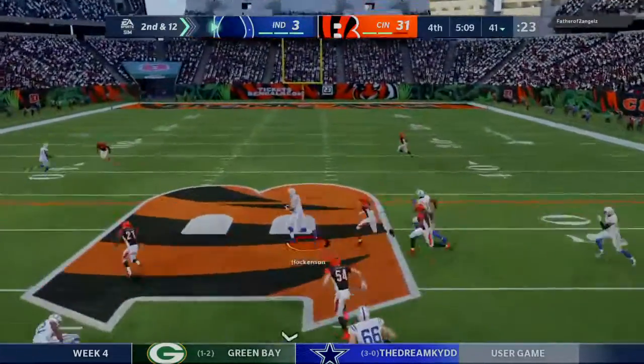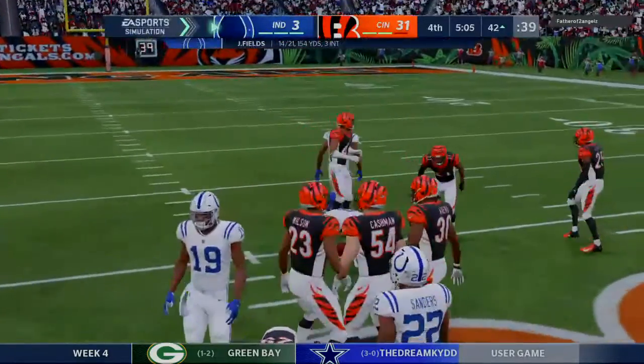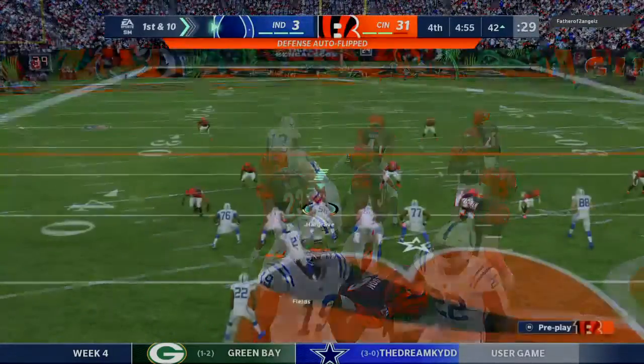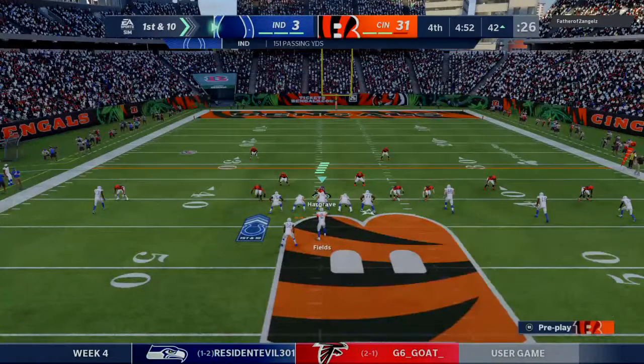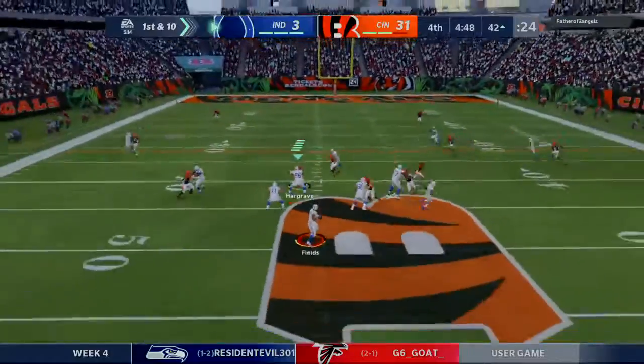From the shotgun, he'll look to throw. Catch is made by Hockenson, the tight end. And taking it across midfield and inside the 45. It's a pickup of 17 and a first down. And they're going to look to throw.